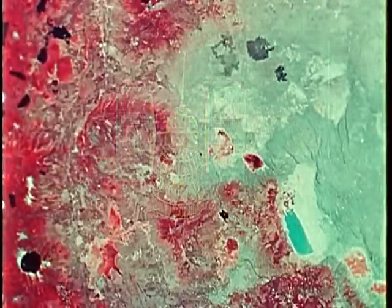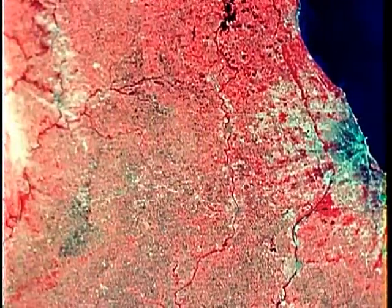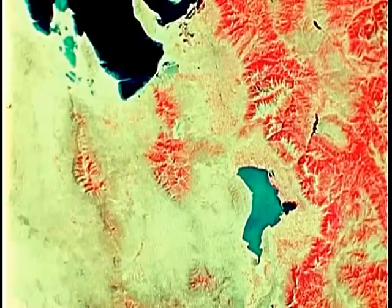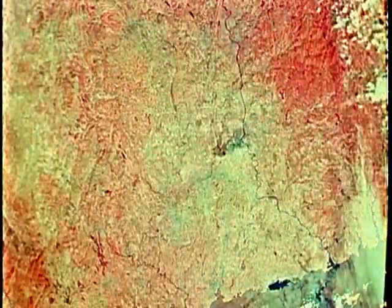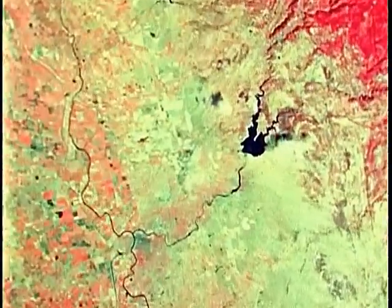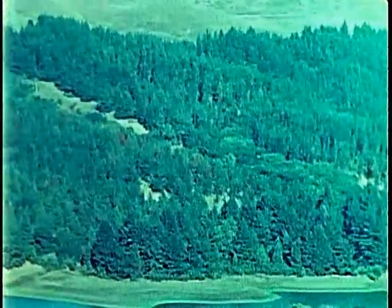Its job, to send back images of the Earth's surface about which we need more information. Images obtained most readily, or in their most useful form, by remote sensing from outer space. Seen from far out, the forests and fields revealed the spread of disease and insect infestation.